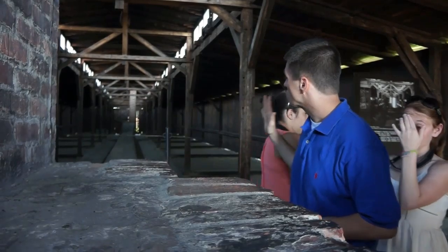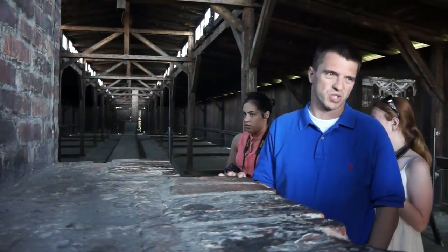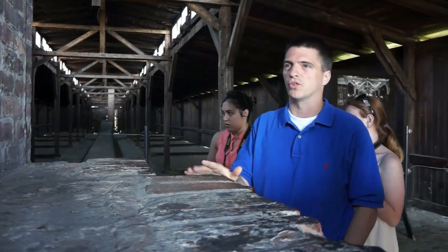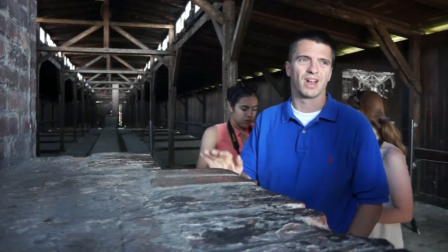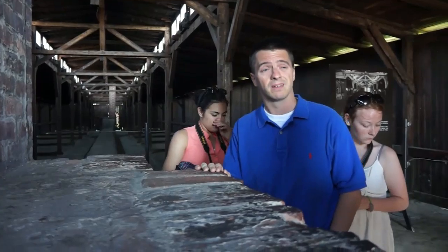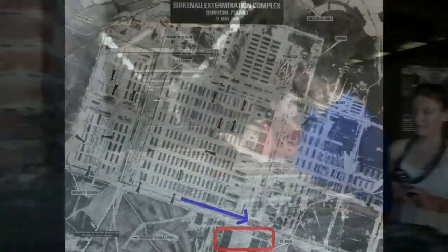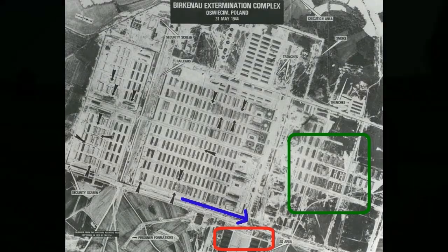If you notice, these weren't exactly made for people. Guess what they were made for? Cattle. Horses. This was originally stables for German horses, and they just converted it into barracks for prisoners here in Auschwitz-Birkenau. So this is converted stables on this side of the camp. As we leave the barracks, we make our way to see the former SS headquarters and an unfinished area of the camp, commonly called Mexico.